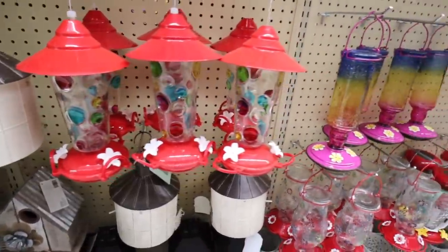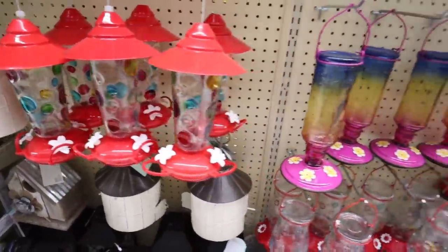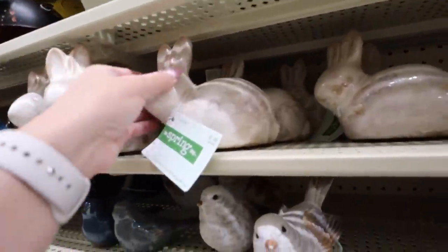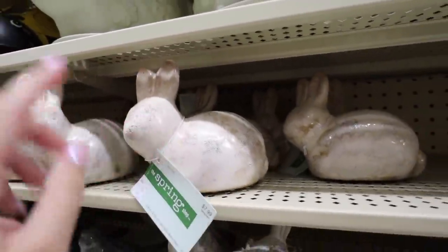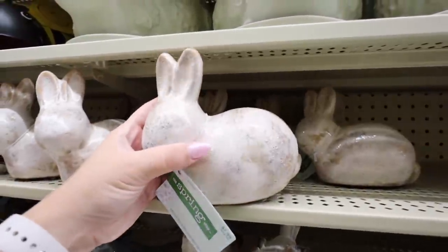Look at these really fun feeders. I think these are made specifically for hummingbirds. So they have a couple different colors and varieties of these too. As part of the spring shop, they have these adorable bunnies. These were $7.99, so now they're only $1.75. Perfect Easter decor. I definitely will be decorating for Easter next year, so this is something that I'm interested in.